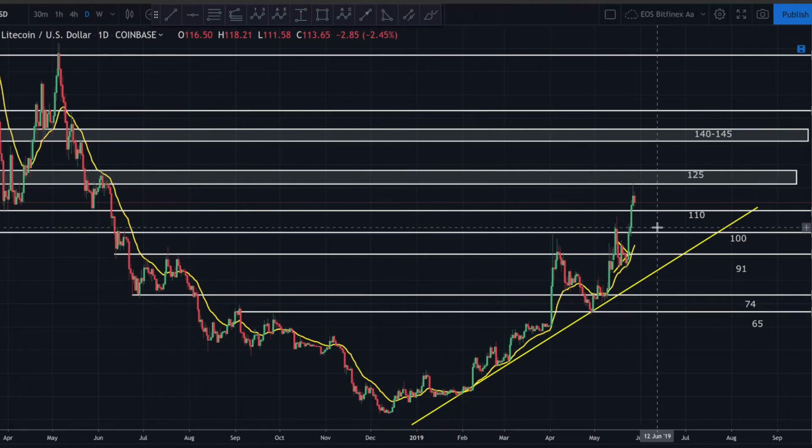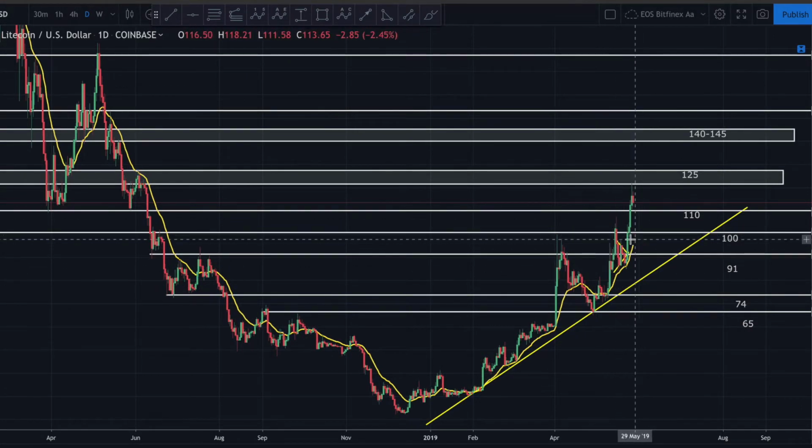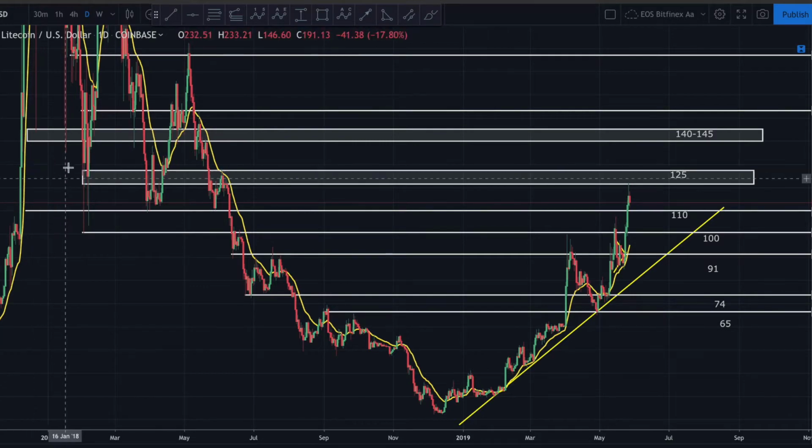All right, looking at Litecoin. Litecoin, again, one of the most bullish coins in 2019, guys, no question about it. We told you last time we spoke, I told you the make or break level was going to be 110. Why 110? Because 110 is what acted as support all throughout 2018 here, and then price just completely broke down. What was support often acts as resistance.